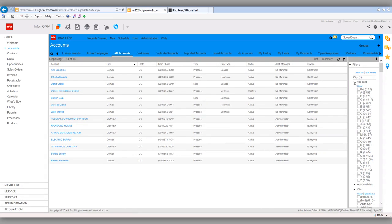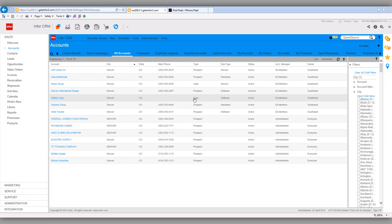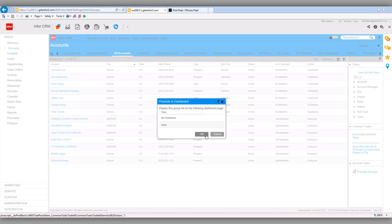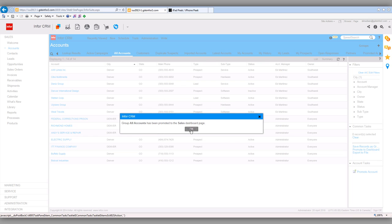Okay, now again, these are my accounts. I could click, I could drill. Well, what I'm going to do here is, since I always work these accounts every day, I'm going to basically promote this group of all my accounts in Denver to my dashboard so I don't have to come here looking for them each day. So I'm going to go ahead and send this to my sales dashboard, and that's now been promoted to my sales dashboard.